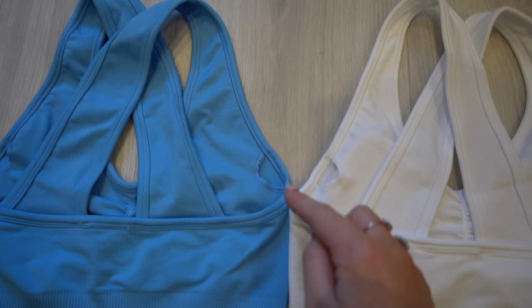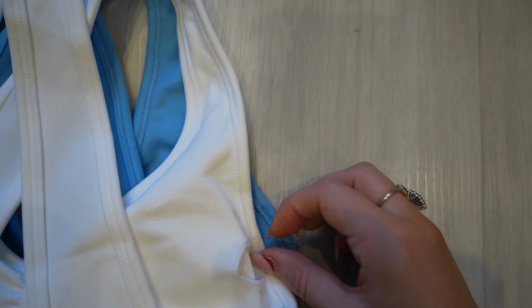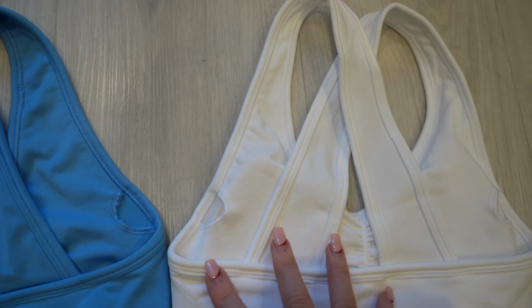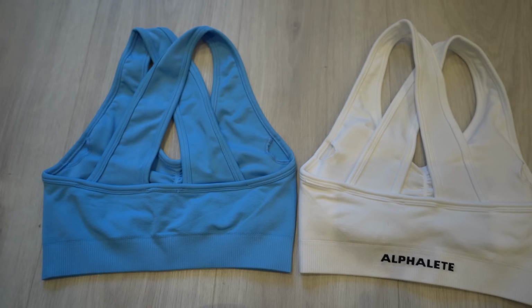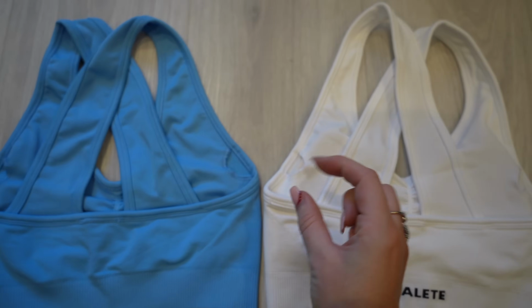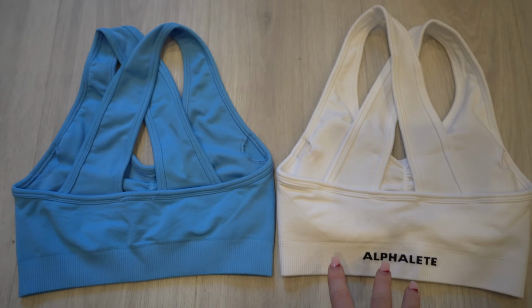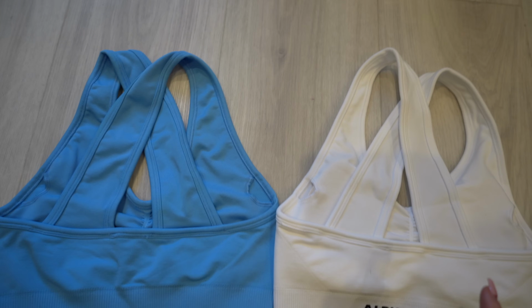You can also see here the cut of the sports bra. Let me see if you can tell more if I lay it over it. The cut of the sports bra on the side boob is a little bit more narrow, so there's a little bit less material there. It's not as crazy as what they removed off the Revival bra from the original, but there still is a little bit more of a cut in there, so you're going to get a little bit more side boob.